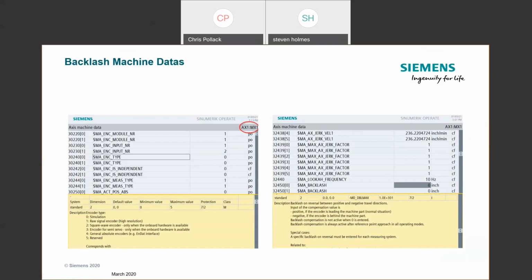The screenshot on the right side shows where the actual machine datas are for backlash. Machine data 32450 index 0 is where you would enter the backlash value, either positive or negative. It's extremely rare that you're going to actually enter any negative backlash, so most of the time that's going to be a positive value.